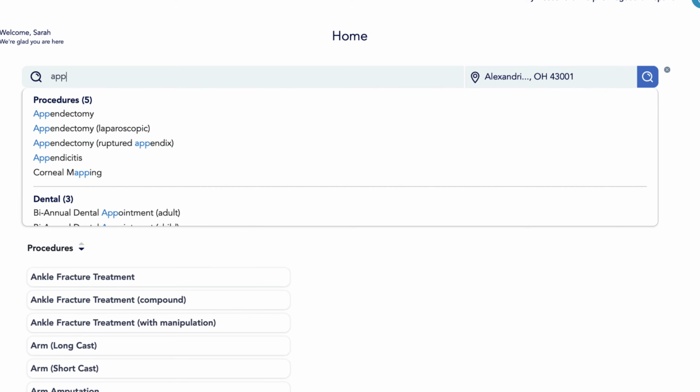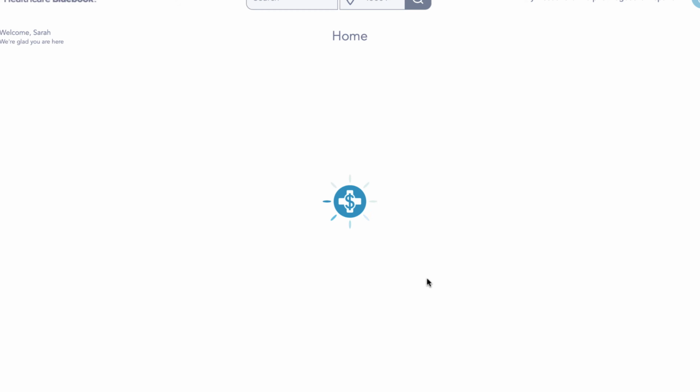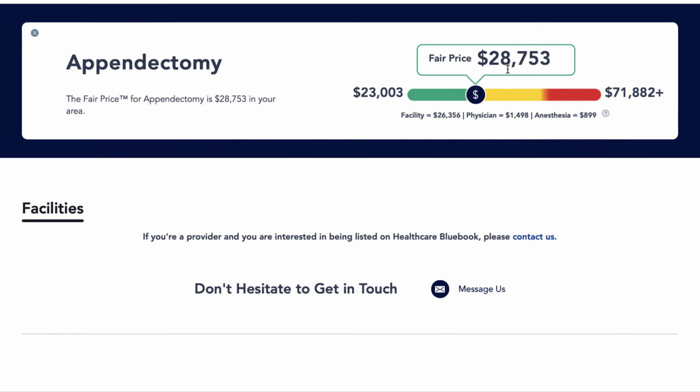What if you needed an appendectomy? That's a pretty common emergency surgery. Oh my goodness, without insurance, definitely upwards of $20,000, $28,753. So this is exactly why you want to have some type of insurance plan in place, because something like an appendectomy, if your appendix bursts, that's certainly not something you can plan for. So you do need to have some type of plan in place for serious medical issues.